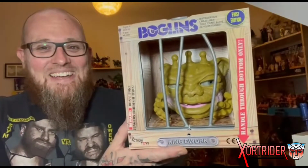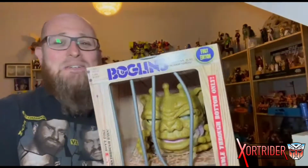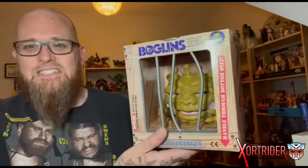Wow. I have wanted a vintage one of these forever, if I'm honest. Every year I've asked my wife to get me one of these for Christmas, but I'm very specific. I don't want a battered one. I don't want one that looks like, well, oh, look at that. They've reissued Boglins. Pretty sure this is the one that my younger brother had when we were kids back in 1987. That looks so cool. King Dwark. I don't remember him being a king back in the day, so maybe he's been promoted to some kind of regality amongst the Boglin world.